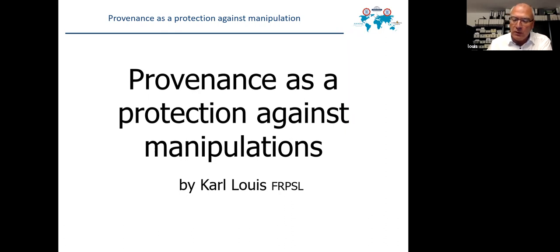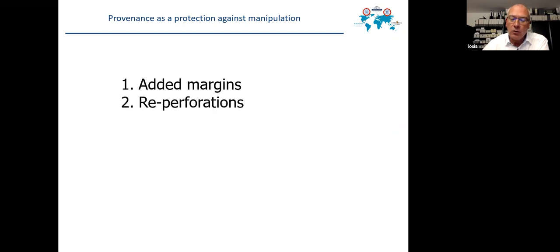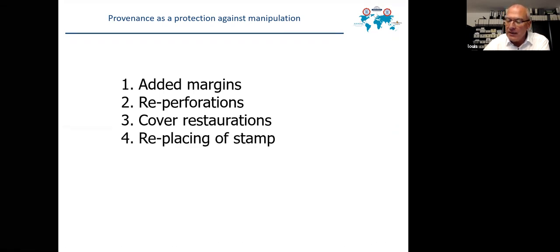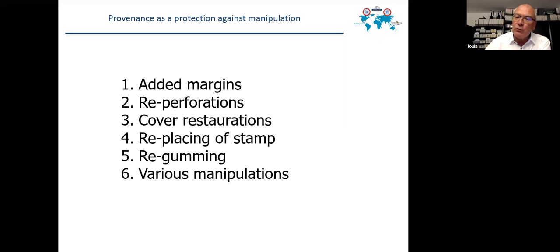And this is what I want to show you with a few examples. Manipulations that can have been done on an item over the last few or many years or decades could be either a margin has been added, or a perforation has been reperforated, or a cover has been restored, a stamp may have been replaced on a cover, an unused stamp may have been regummed, or we have some other manipulations. For all of these, I would like to show you some examples.